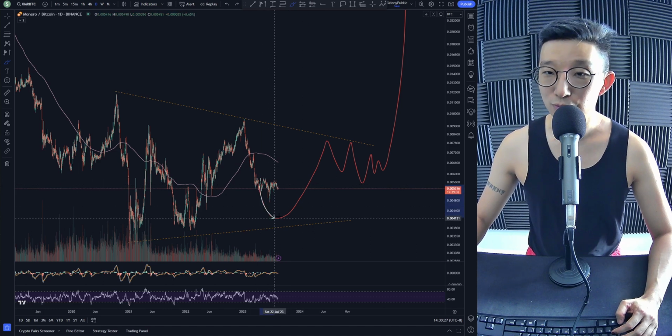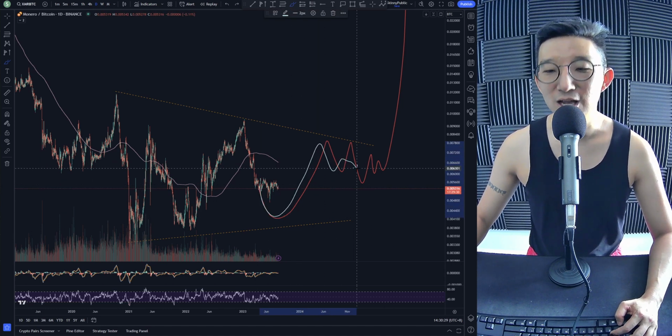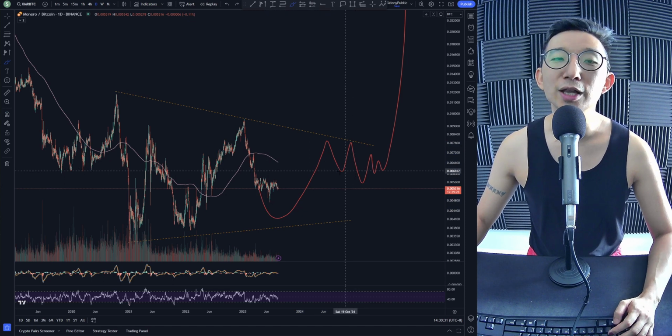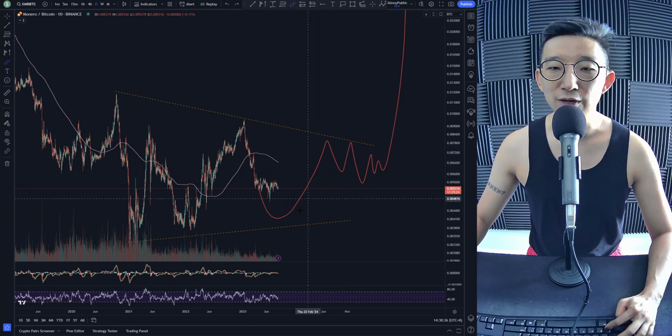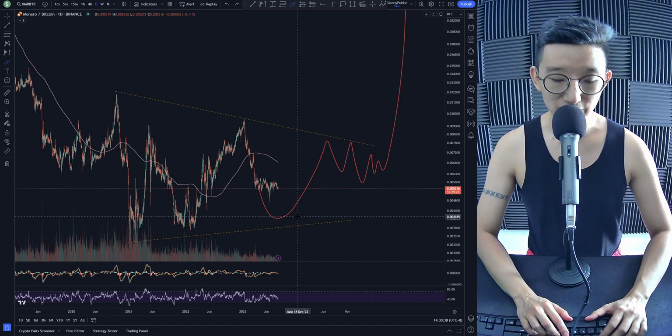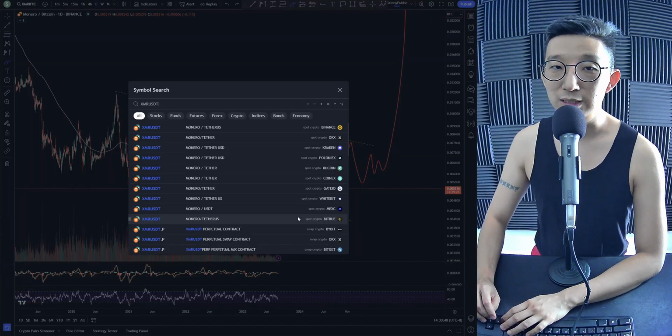And if we were to do what we expect it to do, this is going to take several months. It may even take 1 year before we complete it. So a little bit more downside before the curve comes in. So yeah, there you go for Monero BTC, Monero USD.